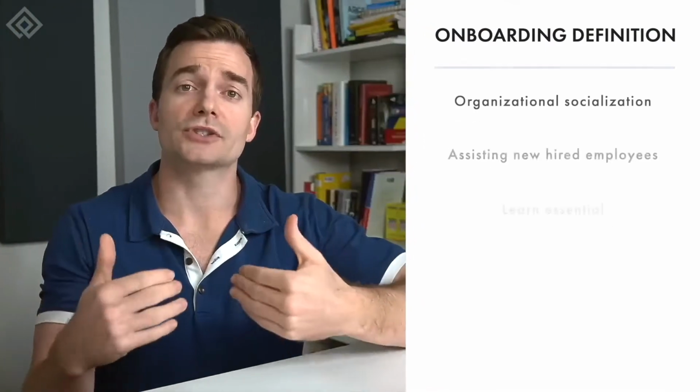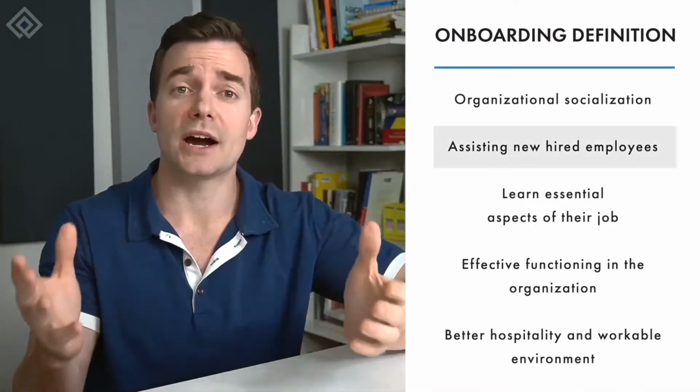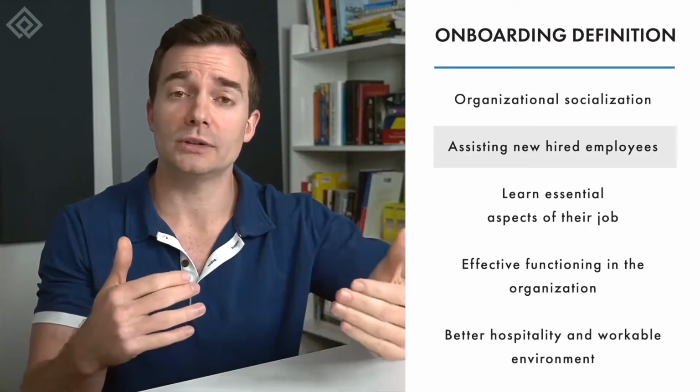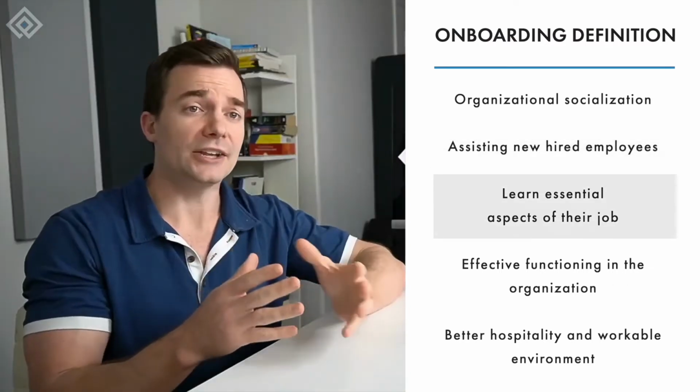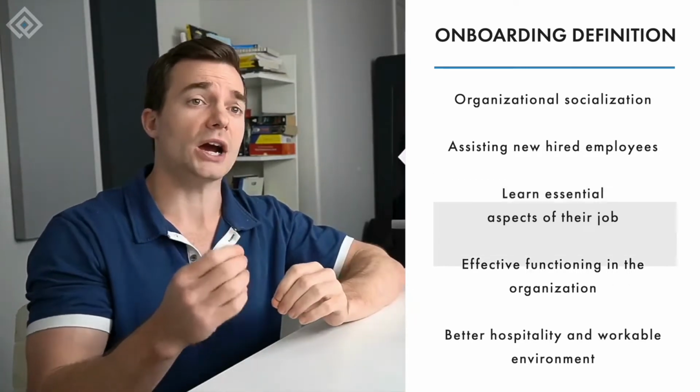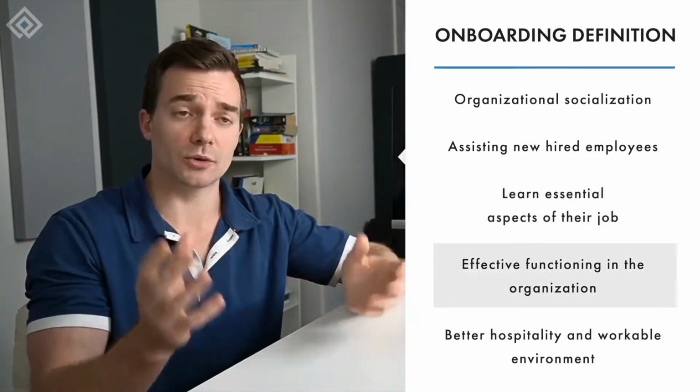So let's start with the basic definition. Employee onboarding refers to the process of assisting newly hired employees to adjust to the performance aspect of their new jobs quickly and smoothly. There, they learn the attitudes, knowledge of their job nature, skills, and necessary behaviors required for effective functioning within an organization.